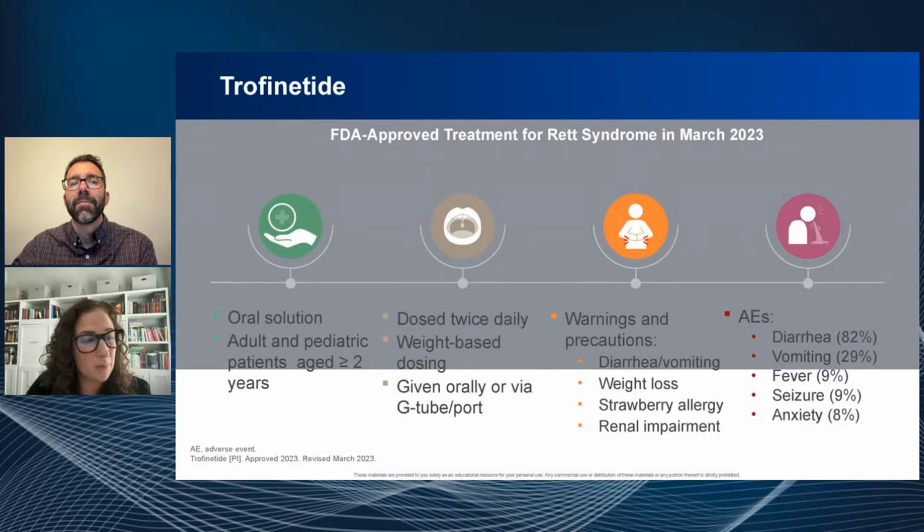And then actually thinking about one of the newer tools in our toolbox for individuals with Rett, trofinetide being FDA approved last year in March 2023, the only FDA approved treatment for Rett syndrome. As you know, it's an oral solution approved for adult and pediatric patients age 2 and older, dosed twice daily. It's weight based and given orally or via G tube. The major warnings have to do with diarrhea and vomiting, which can result in weight loss, and then additional notes with strawberry allergy and renal impairment. And when we talk about adverse effects, the most common is diarrhea, and the vast majority of people will experience that, as we have experienced with our patients, vomiting, and then there are certainly some comments about fever, seizure, and anxiety.